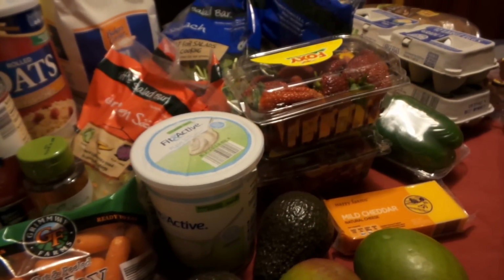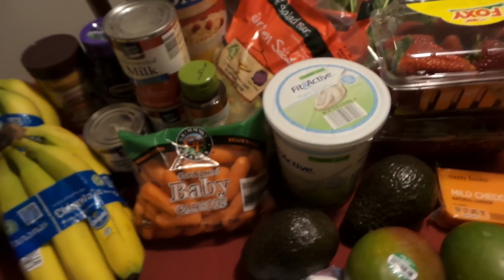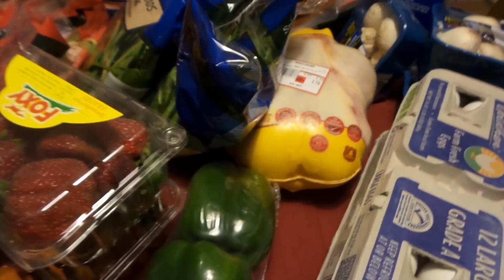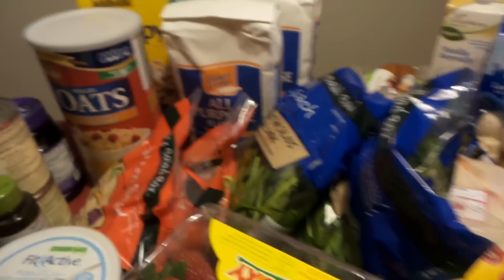But that's it, you guys. So I got all of this for $65.52. Lots of proteins, lots of veggies, lots of ideas for meals too. That chicken alone is going to give me probably like 4 meals. So that's it. I hope this helps someone.